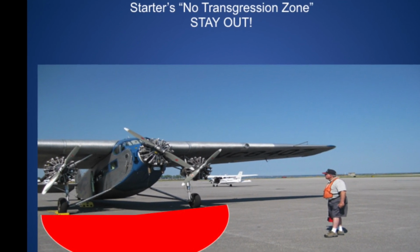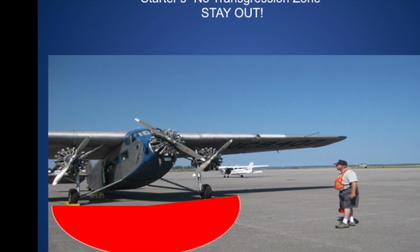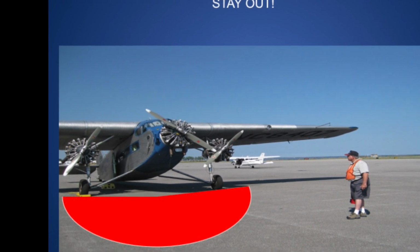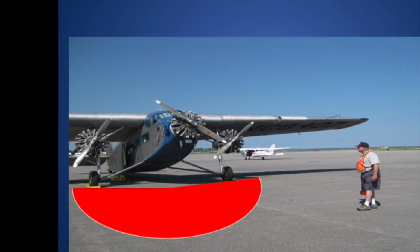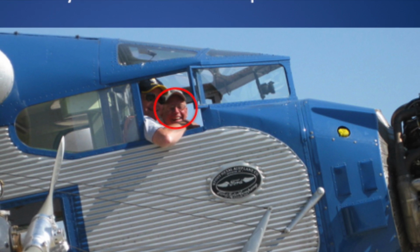This ensures your safety and allows the captain to keep you in sight at all times. If you get careless and cut corners by skirting the aircraft closer, the captain cannot see you at all. That's a big nose on this aircraft, and it blocks forward vision. You will start engines number 2 and 3 from the aircraft's right side.